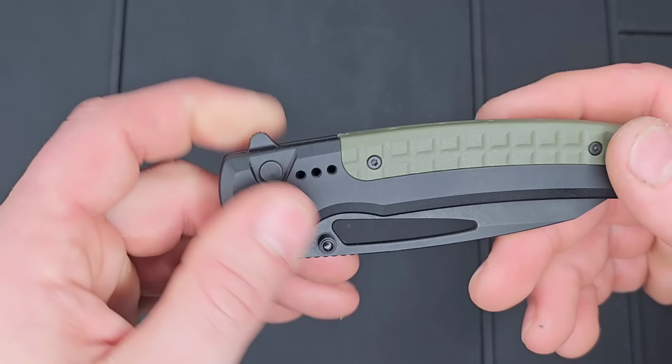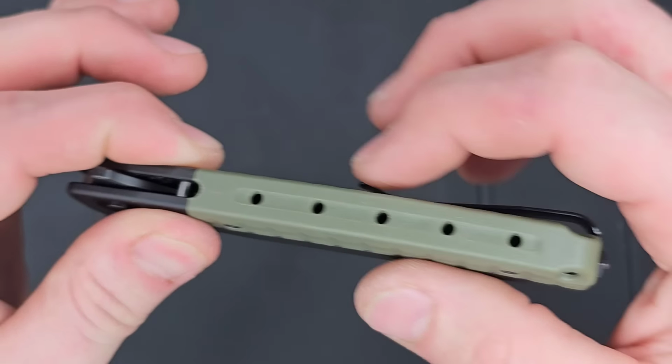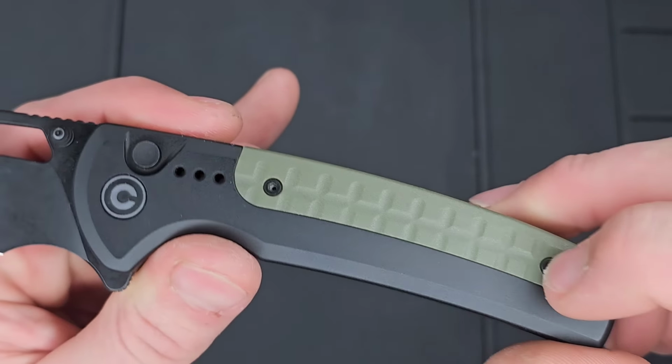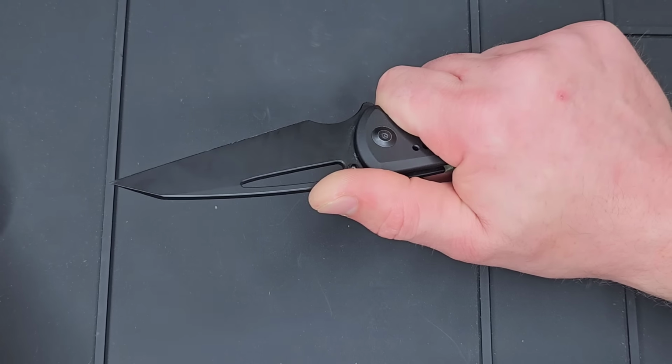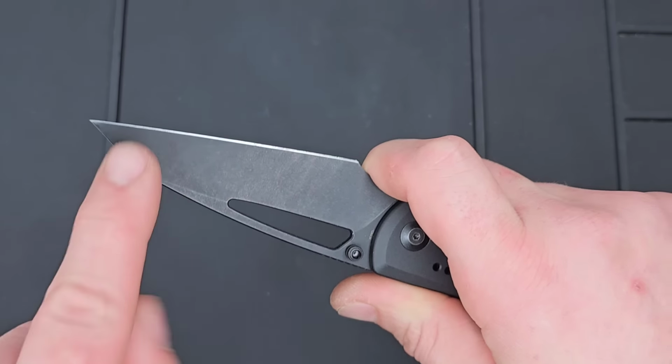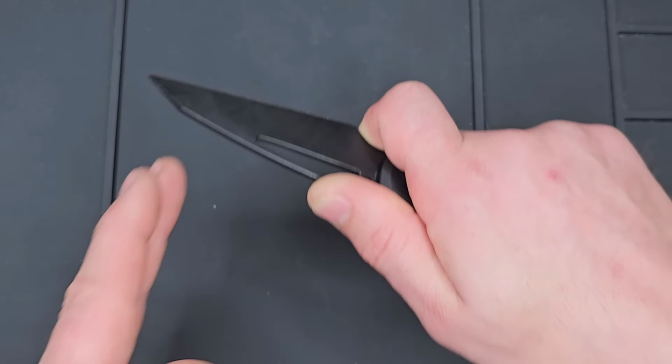This one has an aluminum handle with basically an integral back strap, if you can see that. As you can see, very ergonomic. The blade shape just wants to be used. I mean, this nice straight edge will cut all the way out to the tippity tip.